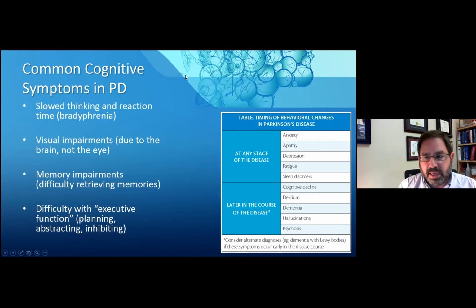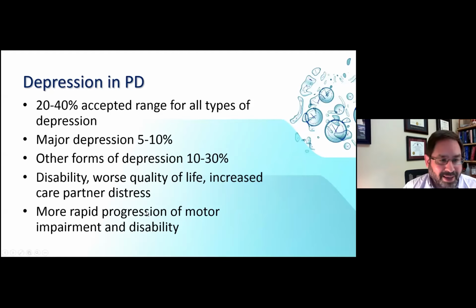Visual impairments. So the parts of the brain that process that information, not the eye, but due to the brain. Memory impairments. In Parkinson's disease, it's less about totally forgetting the information, but more about having difficulty retrieving it and difficulty with those executive processes, planning, retrieving, inhibiting. You know, if you can't inhibit external information that's not involved, you can't pick out the good information.